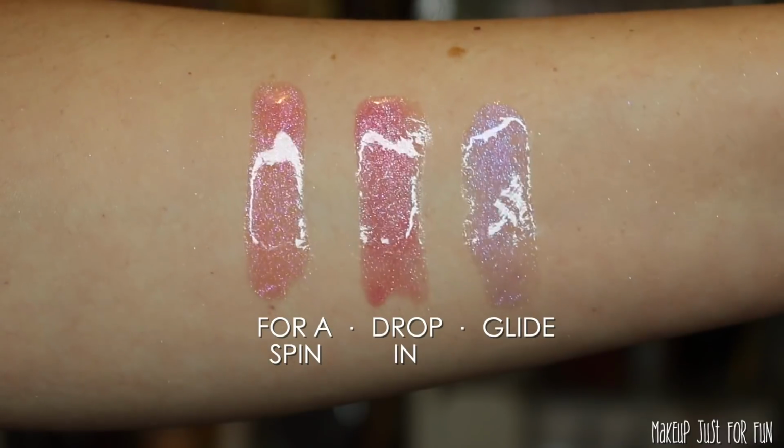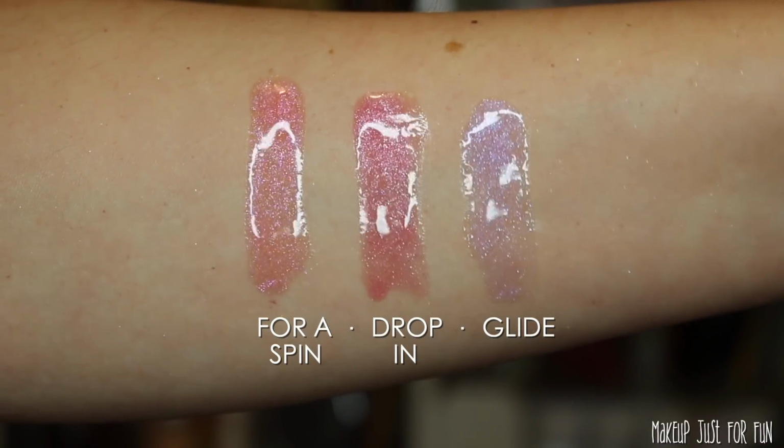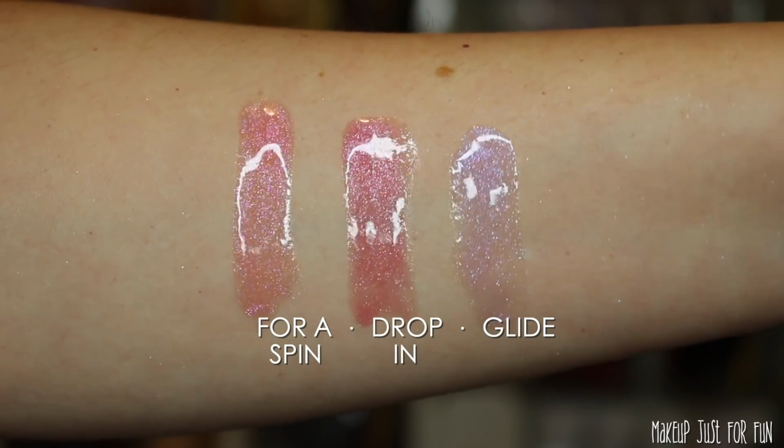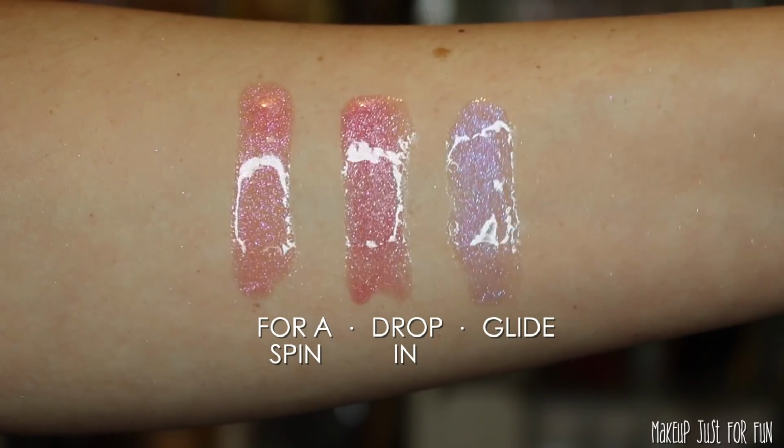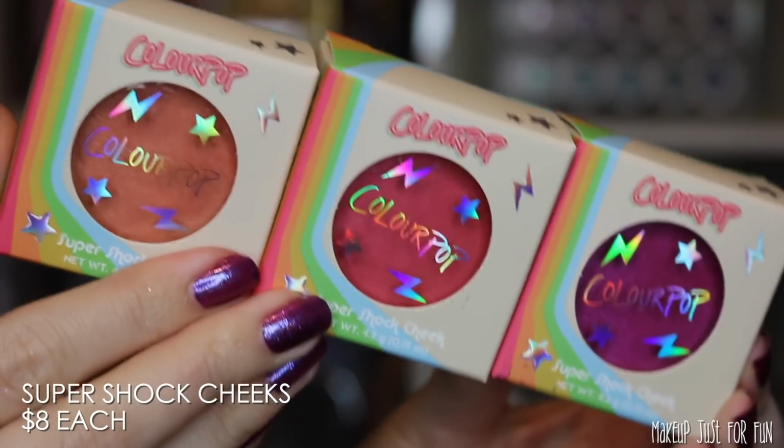I'm not a huge sparkly gloss girl, so these really aren't for me, but I think they fit well in the collection. They also work nicely with the Soul Body products, so I'm not mad at them. It's just not really my top pick.